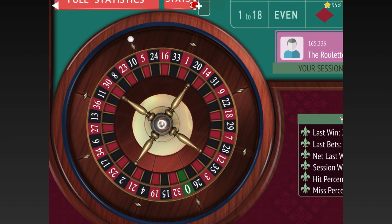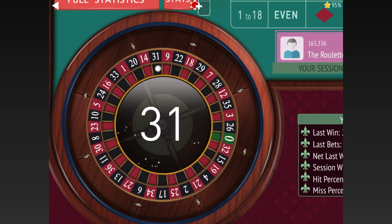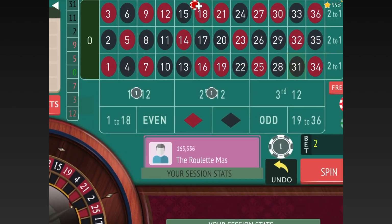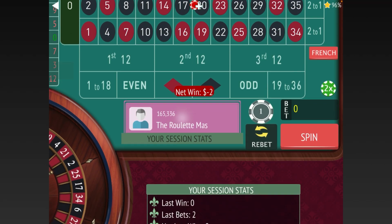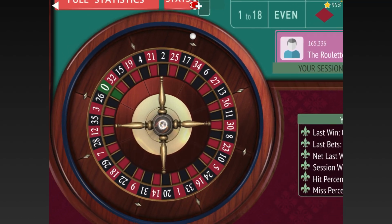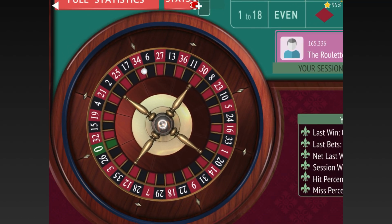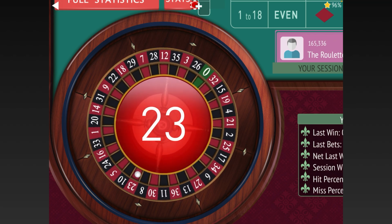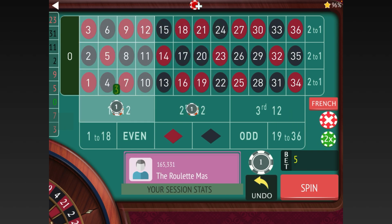And for those of you, if this is the first video you've seen of this, we're never betting on the third 12. And then when we lose on the third 12, then we sit out and spin without betting. And then when we hit something that's not a third 12, we go ahead and start betting again. And then we add 2 units. So we go from 1 to 3.